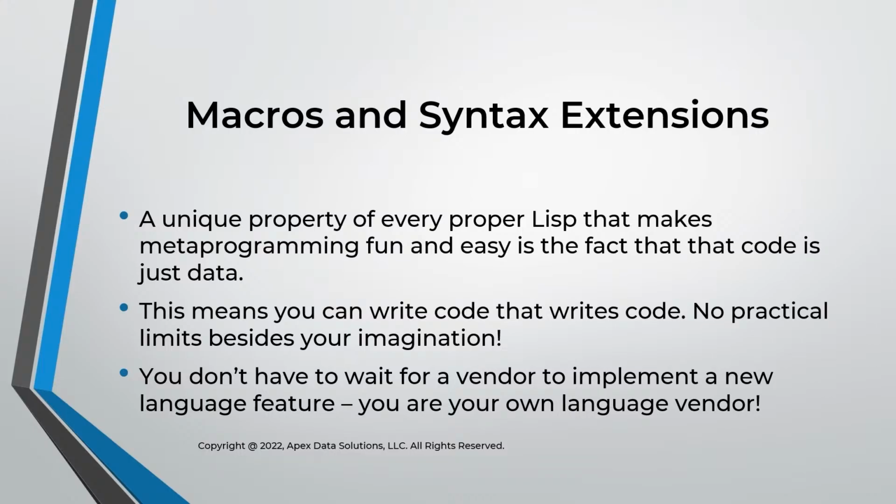You don't have to wait for me or someone at Microsoft to implement something you want. You can make it happen by learning how to write macros and syntax extensions. That's really the cool part.